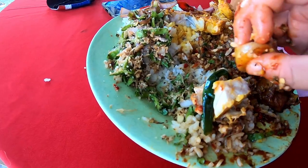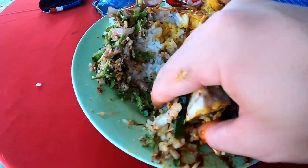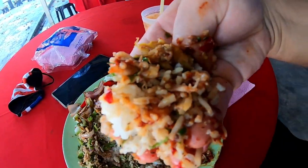Onion on top. Let's do some more vegetables. Oh yeah, right there. Go big or go home, guys. Let's do it. So good.